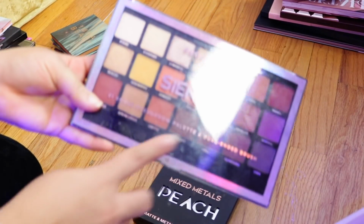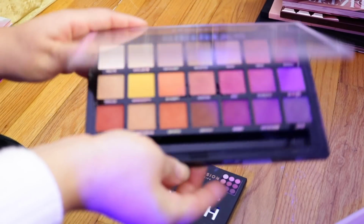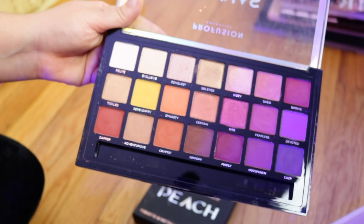Next, we have some palettes from Profusion, you guys. This is one of my favorite palettes by them right here. This is the Sienna palette. It's so pretty. Again, they're super affordable. I love the variation, the colors, the purples, the browns, like you've got everything basically on this palette. Really pretty, so I'm definitely gonna keep this one.